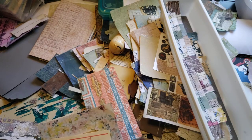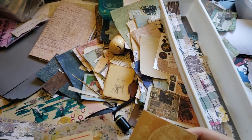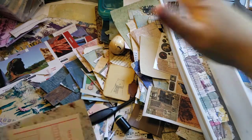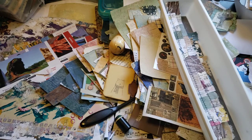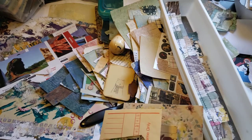Alright, so I was making tags for a swap, hence the large amount of stuff here on my desk. And now I finished that, mailed them out. Now I am working on clearing off my desk and apparently throwing stuff on the floor, which is much easier to find when your floor is cleaned off. So there's that.